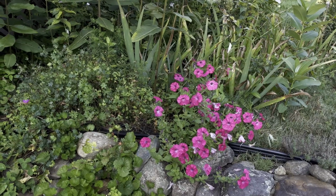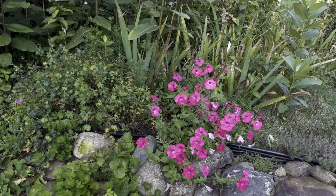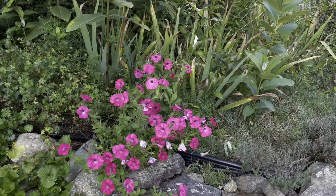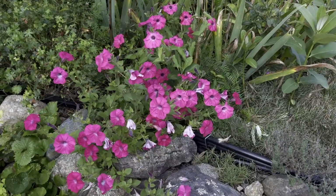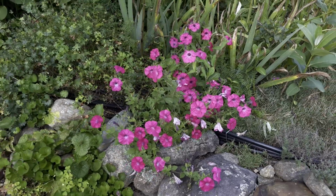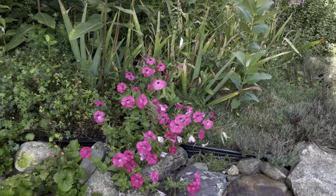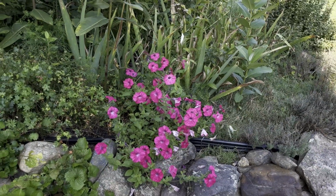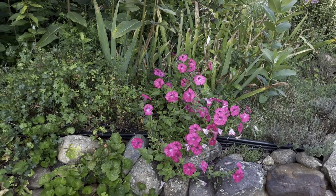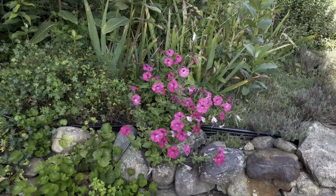I haven't fertilized this in like three to four weeks, maybe more, and look at it, it's doing so well, and it doesn't have that much soil in the area where it's planted. All it needs is just some water and sun, and of course the more you fertilize your petunias, the more they are going to produce for you. But this plant is doing amazingly well in comparison with my other petunias that I have started from seed and some that I have purchased.